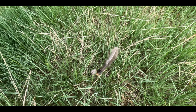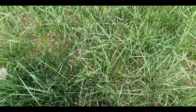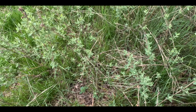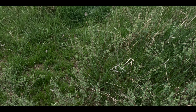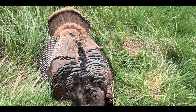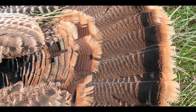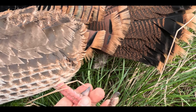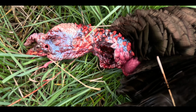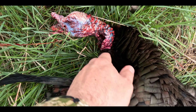I think he was standing right here when I shot. 1, 2, 3, 4 steps away. The GoPro makes everything look farther, but it's a pretty bird. Not bad spurs for around here. Got him pretty good. Not a huge beard by any means, probably a 2-year-old bird.